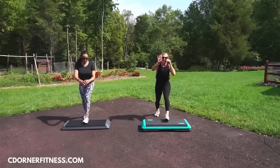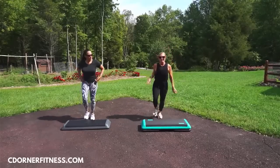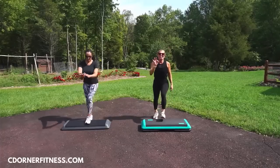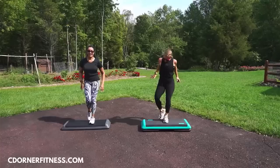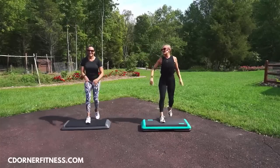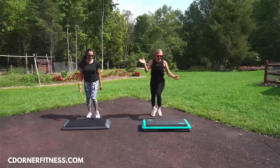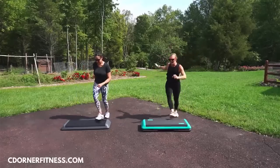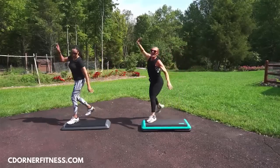So, all of segment two. Sorry, segment three. It's going to be knee tap, tap, pump, pump. V-step, swing, and stomp. Cute curls. L-step inner. Ready? Knee tap, tap. Pump. Left V-step, swing. Stomp. Curl. Good. L-step inner.